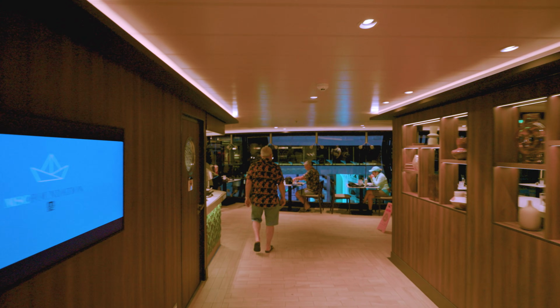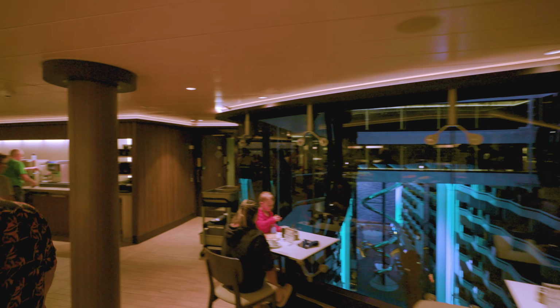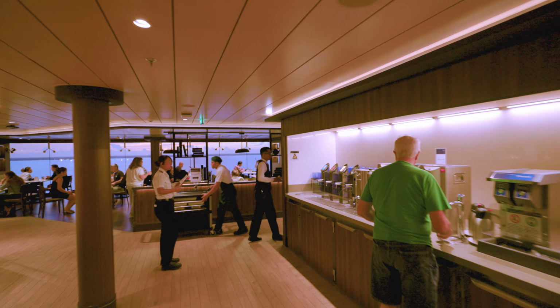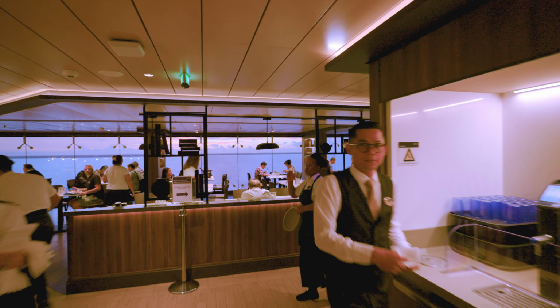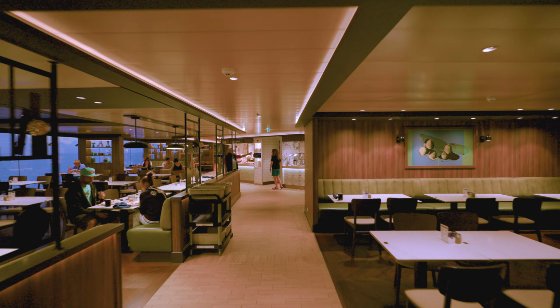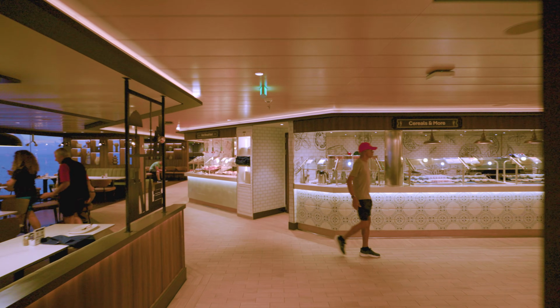Speaking about large spaces, let's also talk about the buffet. Since it's located up there on deck 18 and 19, it's called El Mercado. Both of the decks, 18 and 19, serve the exact same food. Deck 19 mainly acts as overflow seating to help relieve deck 18, which can get very busy, especially around lunchtime if you consider the amount of people that are on the ship.